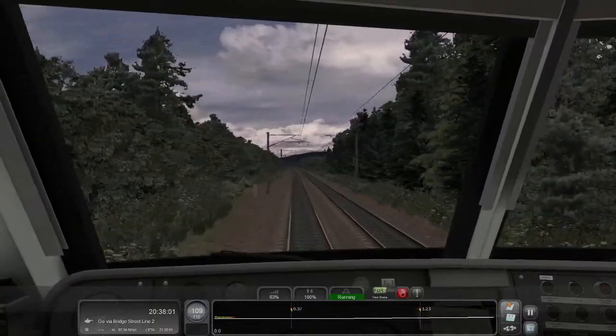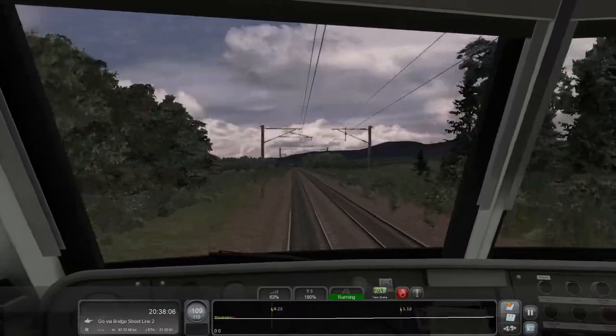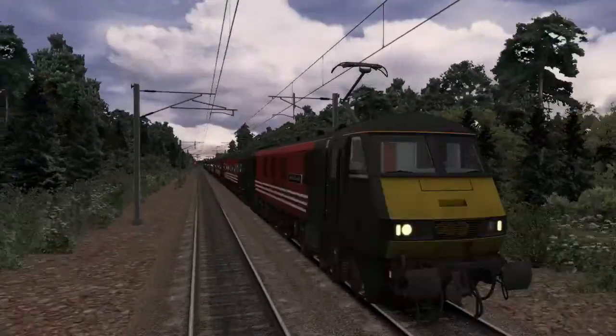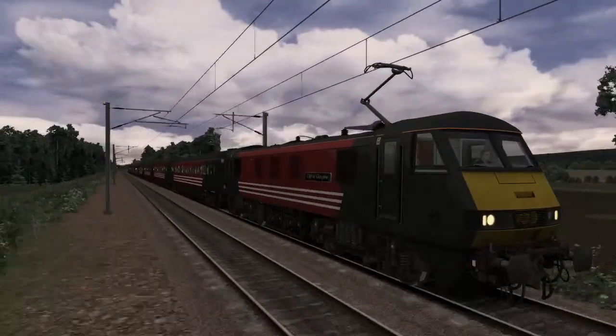Just gone over the 1-3 crossovers. Are we still in the DVT? No, we're in the 90. Because the scenario failed, so we had to start again.